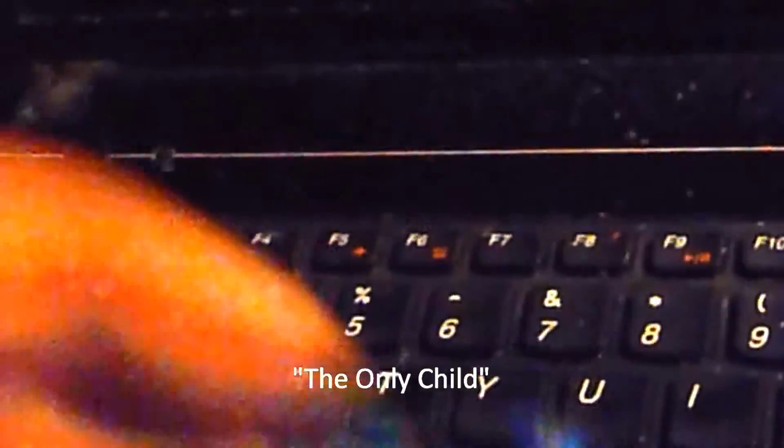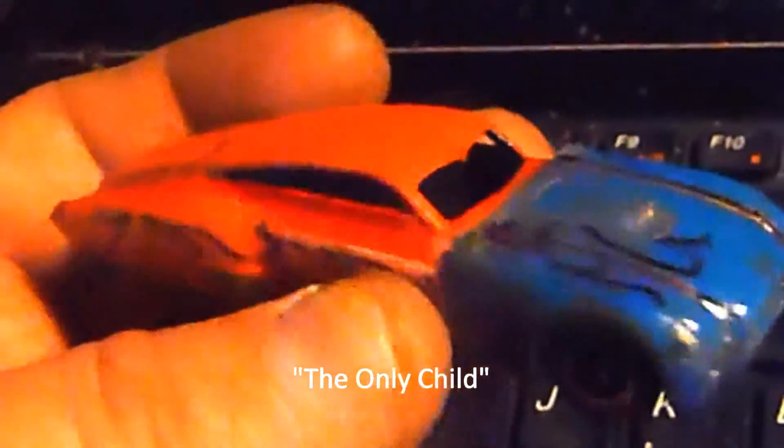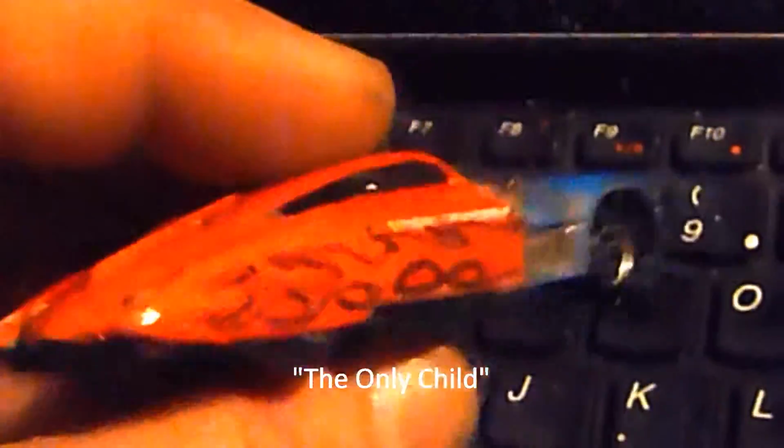Now have it do something funky. Not really sure what. This is a totally in-progress thing, but it's a custom Evil Twin that I cut in half and put a regular front end on. I think I'm going to call it the Only Child.